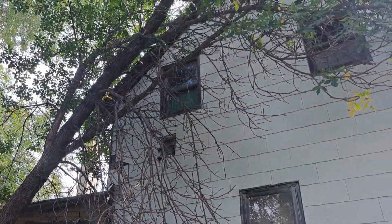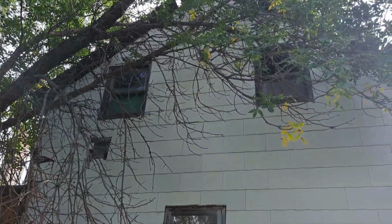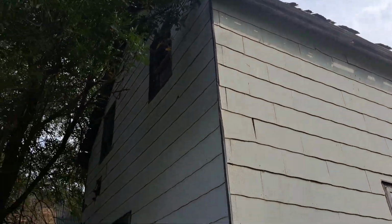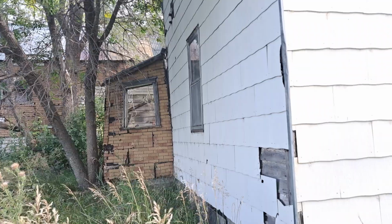And this tree is right up against the house, and you can see it's knocking off all the shingles, and it's actually even knocking some of the wood off the back there. It's missing the windows up high there. Probably got birds going in and out.